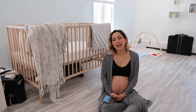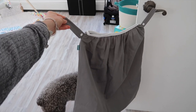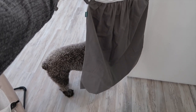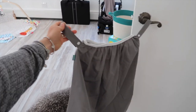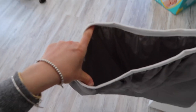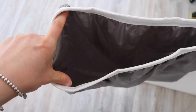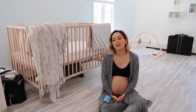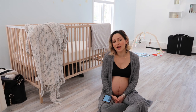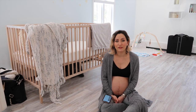I decided to get a rewashable diaper bag liner for the garbage because I've heard a lot of bad things about diaper pails. They don't fit much, or the bags you have to buy are super expensive. So I just decided to get one that's reusable and I can just throw it in the wash whenever I want to.